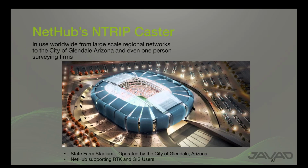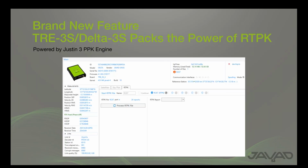NetHub's NTRIP caster is in use worldwide, from large-scale regional networks to one-person surveying firms. Here's an example of the city of Glendale, who uses this service in and around the State Farm Stadium. They manage that facility and they manage the area around it. And they have users who are many JAVAD receivers, of course, to go and perform work, but occasionally they have contractors that come in that have some other manufacturer's equipment, and we use NetHub to be able to supply them with RTK corrections, and not only for precision work, but also for GIS applications.